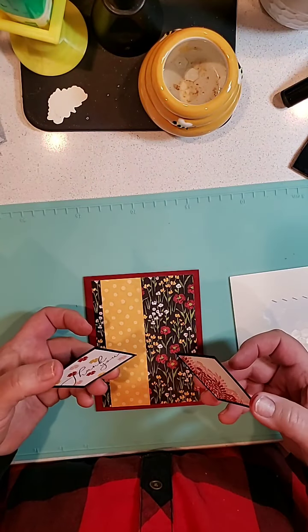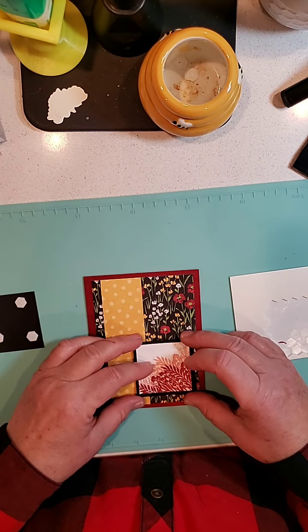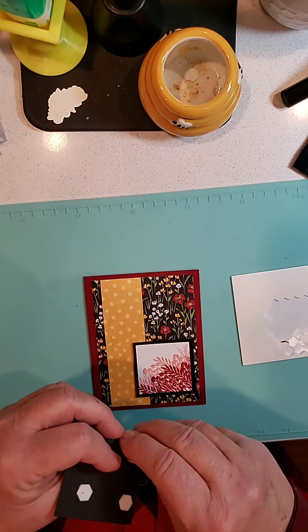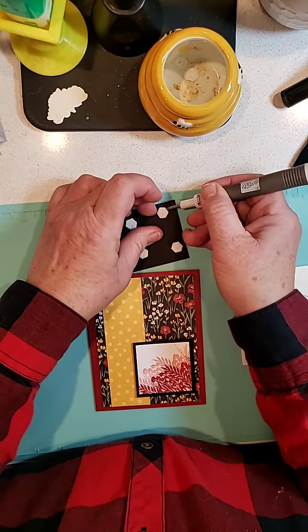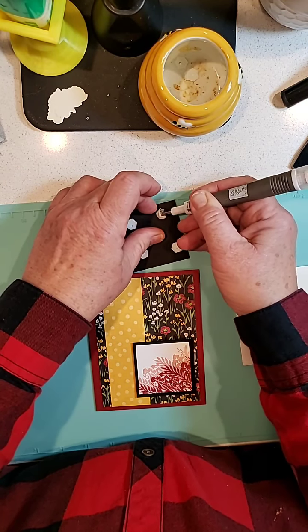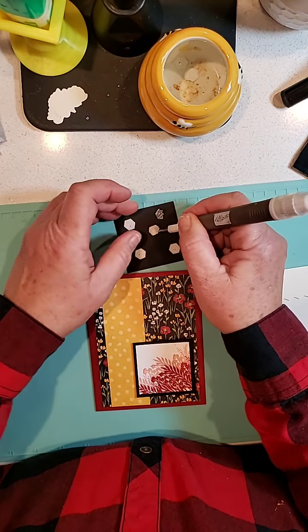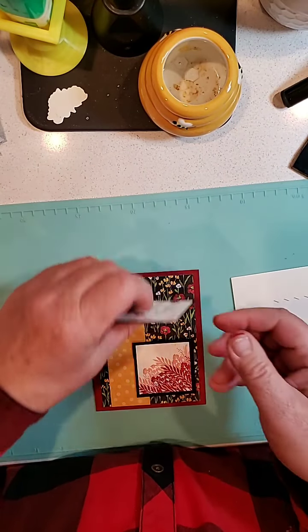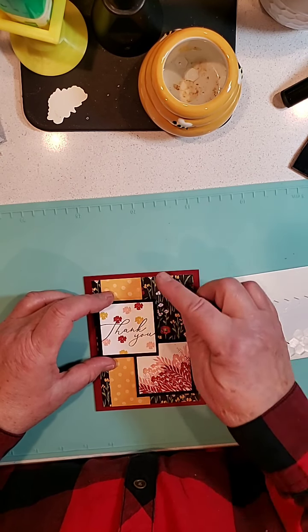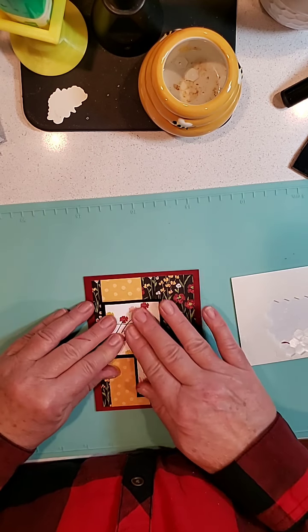So this is going to go underneath. So I want to place this down here, just like that. And you'll notice that I put them on dimensionals. And this one I put too far down because I want this to lay over that other layer. So I'll just get it up. And there we go. And this one will go over that corner a little bit, and it is down a little bit farther. I want to bring it in so you see that designer series paper.